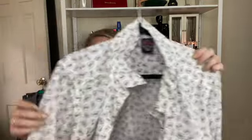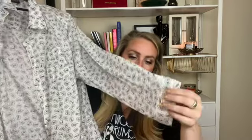Then we have Rebel Wilson for Torrid, in this cool pop art print. Button up, long sleeve.